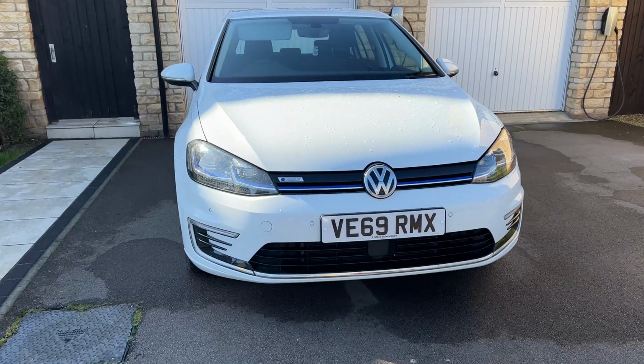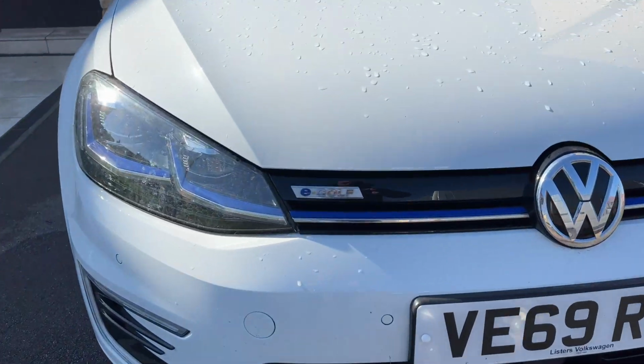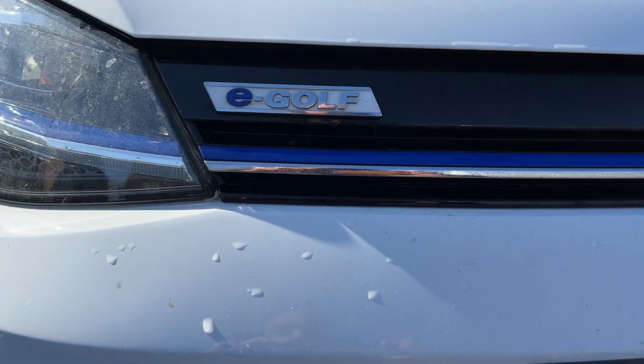Let's start with the things we love. So number one is the way it looks. In 2019, my wife was keen to get an EV, but she didn't want an out there looking vehicle. And the e-Golf, apart from some subtle badges, just looks like a normal Golf.